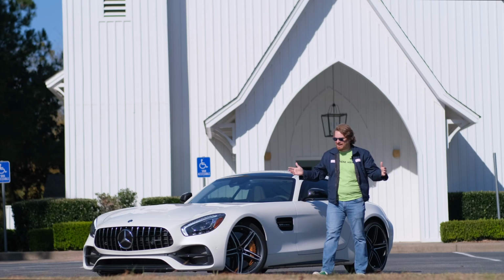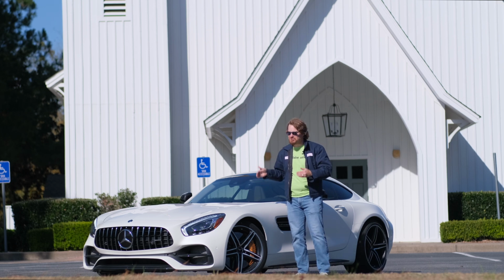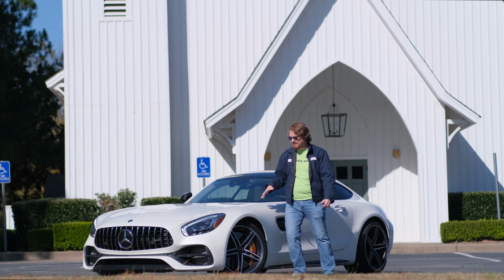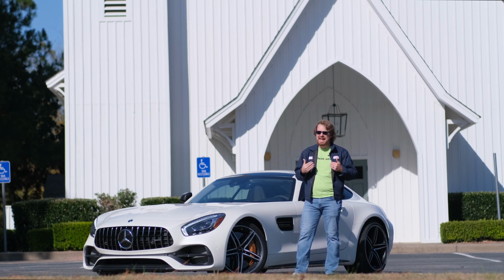There you have it, gearheads. This 2018 Mercedes AMG GT C truly has some demons lurking under this long hood. It is perhaps one of the most beautiful cars I think I've ever driven, and it sounds absolutely spectacular.